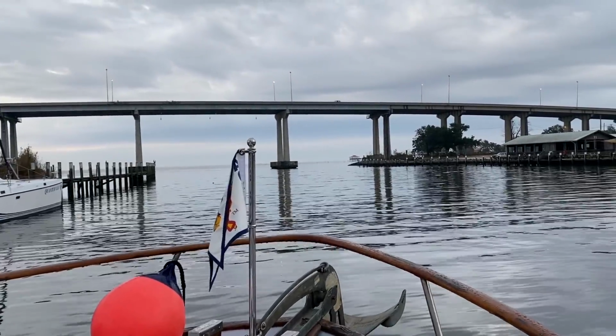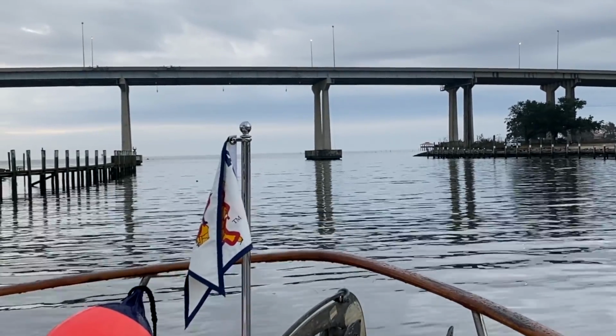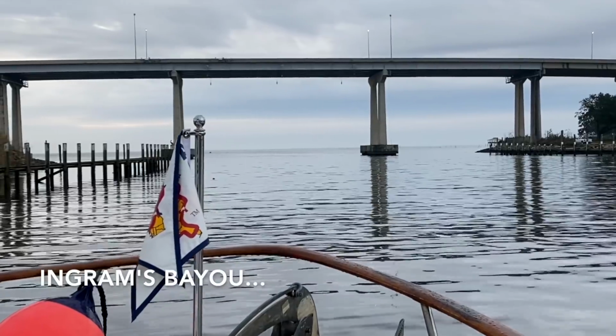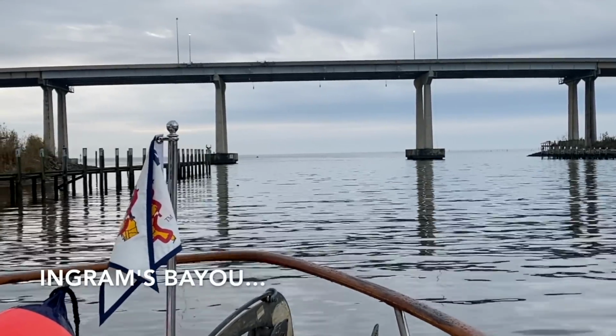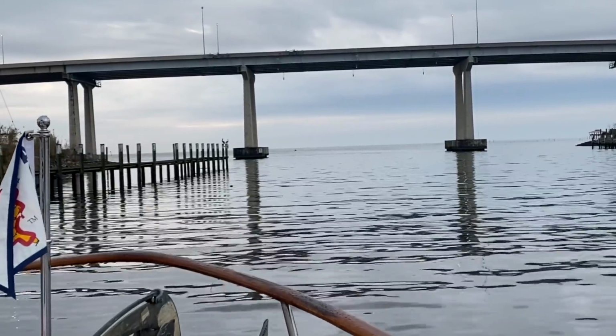We're heading out to Mobile Bay, heading towards Pensacola, Florida. Our destination is Ingram Bayou, which I believe is in Orange Beach. And we're going to do an anchorage there for one or two nights, depending on the weather.